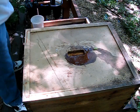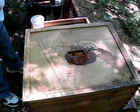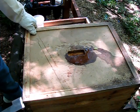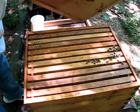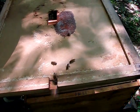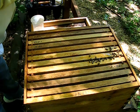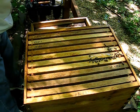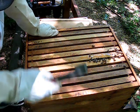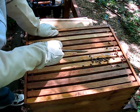But I'm concerned about the bees. So we're going to open it up and see. And we do have some bees on the lid, just a few. Of course, it's prime time for hunting and gathering, so there's probably a lot of girls out doing that. I didn't bring my smoker. Looks like the sugar water spilled out onto the top of the hive too. Girls are drinking.